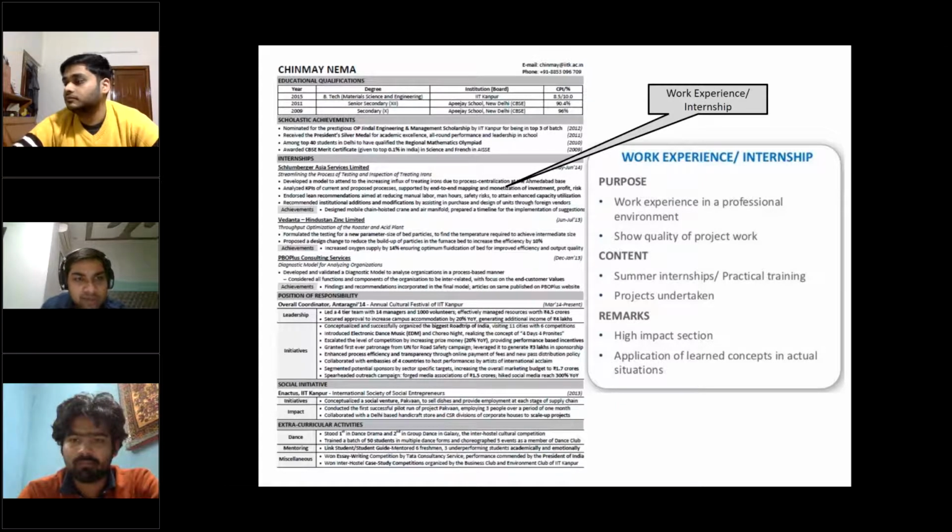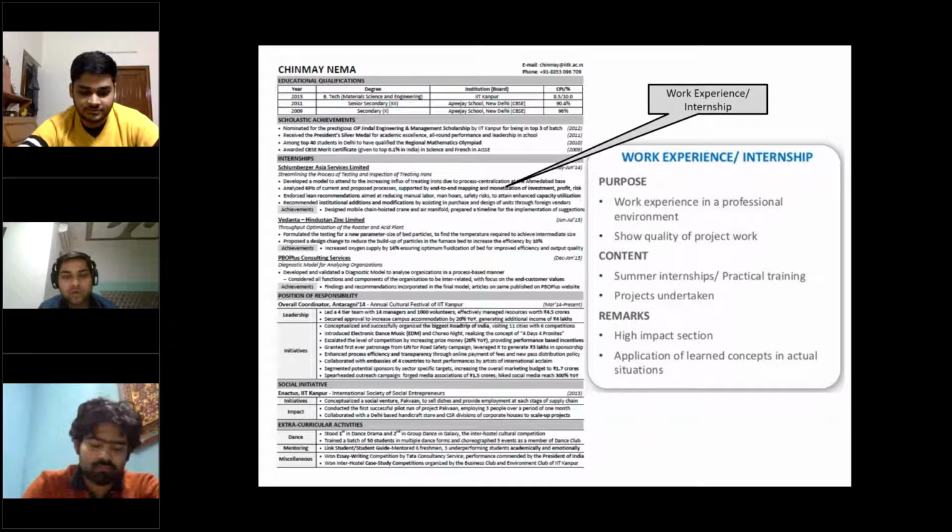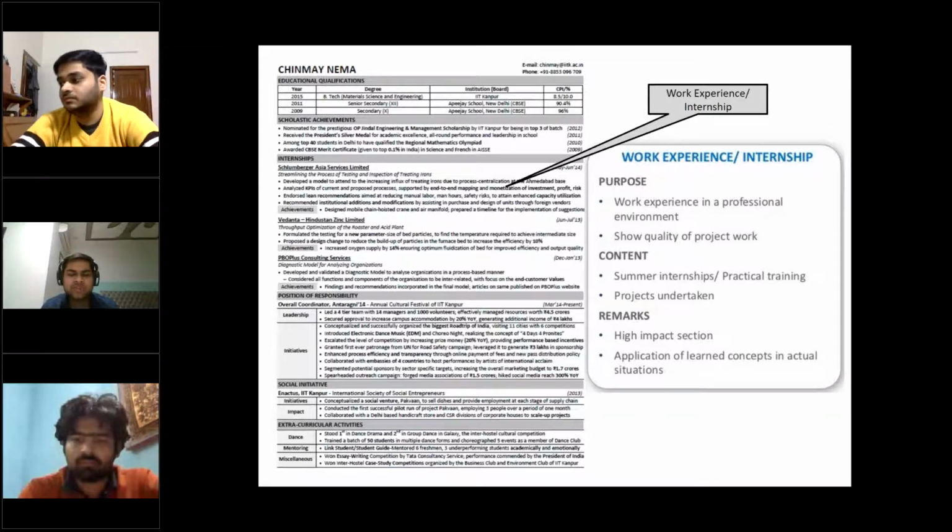You can see, if we talk about the Schlumberger intern here, the guy has given 5 points. The first point is mostly on the objective part, that is, streamlining the process of testing and inspection of treating irons. Then he has summarized what approach he followed for executing that particular objective. And then finally, he has concluded with the result that he obtained from that particular project. This hierarchy gives a good flow to the reader, and it seems very organized on his part. So try to keep your projects following this hierarchy of objective, approach, and results.